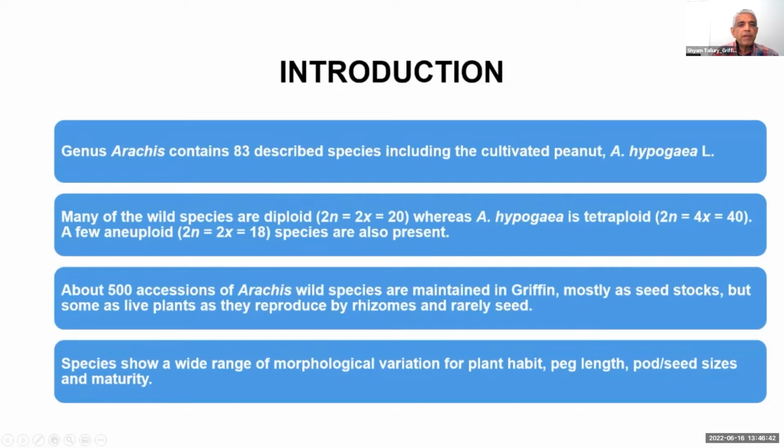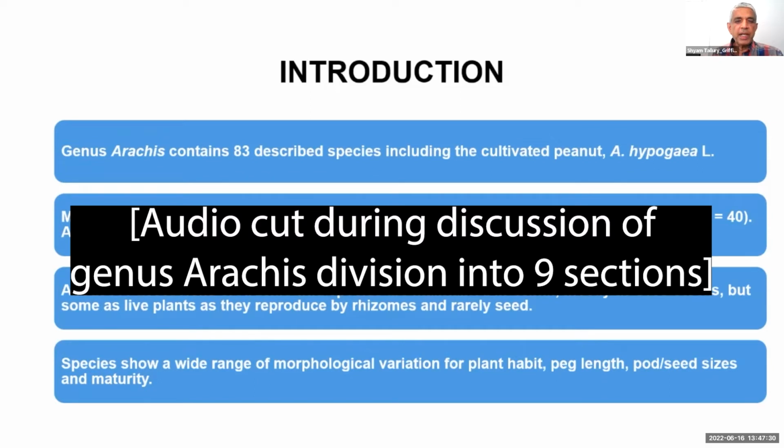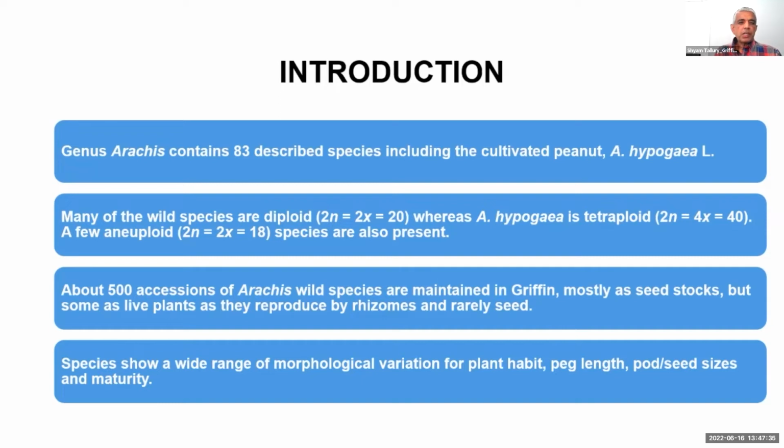So just to give a brief background of the materials that I work with, peanut belongs to the genus Arachis. Many of you probably know that one. So the genus has about 83 named or described species, including the cultivated peanut, which is Arachis hypogea. Of the 9 sections, the genus section Arachis is the largest, to which the cultivated peanut belongs.